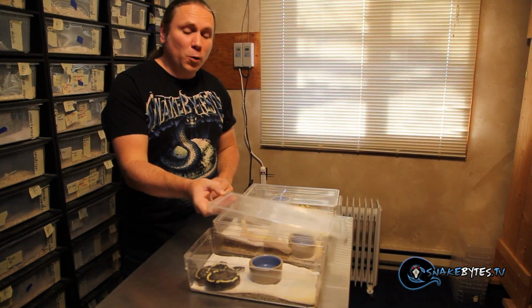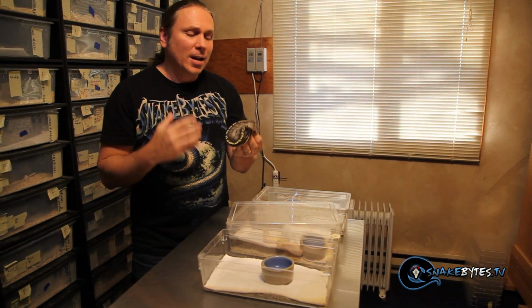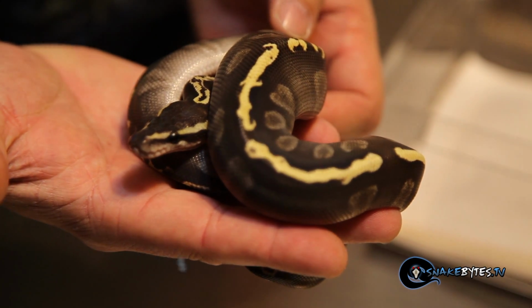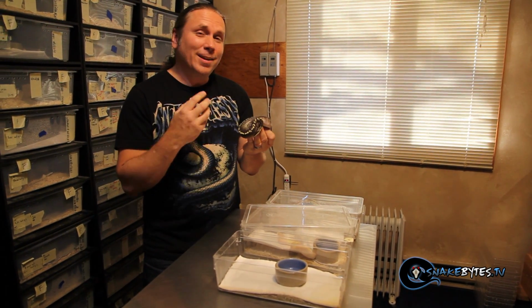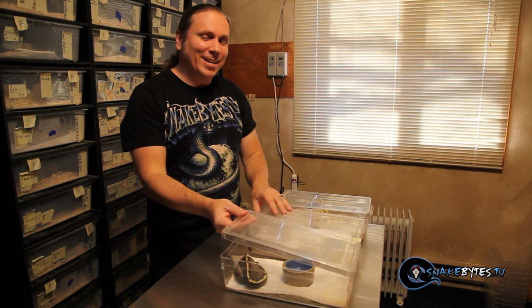Let's take a look at a few baby snakes. Now, I had just recently showed you the Mojave GHI. This animal looks a lot like it, but believe it or not, it's a butter GHI. It's pretty amazing to me that the butter is so much lighter than the Mojave, yet when you breed it into a GHI, you get an animal that's almost exactly like it. But I tell you what, I'm definitely digging that animal as well.